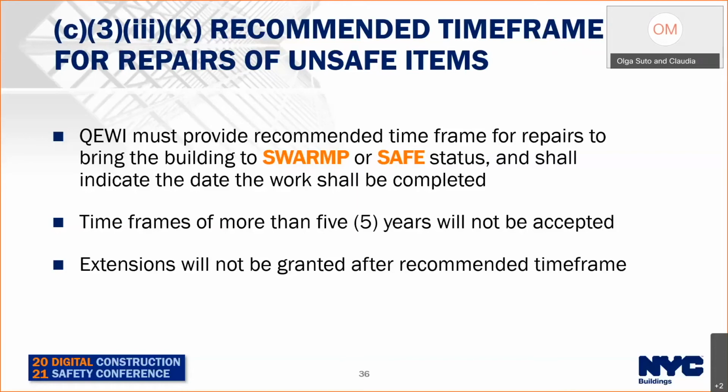Another change that is not specifically outlined here, but it's important, is that SWARMP conditions should not be repeated even if they are repaired. So this is to prevent superficial repairs, right? We are looking for correcting the underlying conditions. So if a previously repaired condition needs to be repaired again within the same filing cycle, the assumption is that the repair performed wasn't the correct or adequate repair, and the condition is unsafe. Similarly, if the same SWARMP condition is noted as needing and having had completed repairs in 2 consecutive cycles, that condition also must be reported as unsafe.